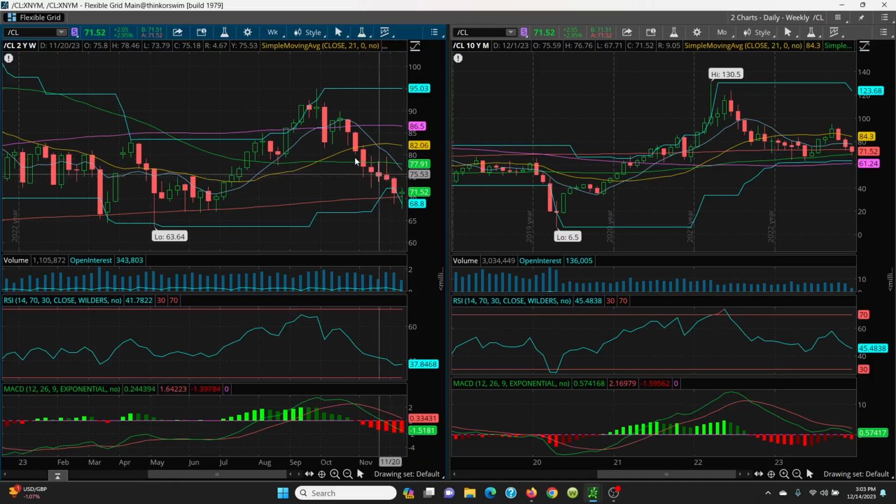So it can be just like this, where it runs right on into it, and then comes right back on down here. So always watch that 8 SMA here. Now, that's why you want to use like a daily, a weekly, and a monthly, so it gives you more of a broader view here.